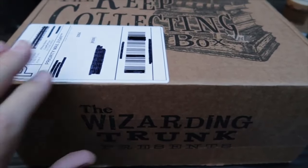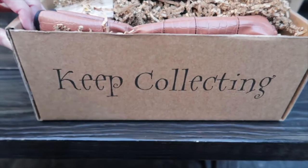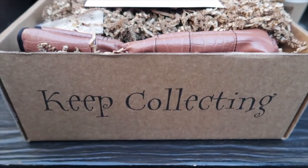Yay! Shall we open it up? Let's open. Oh, keep collecting. Another phrase that Peter uses. I've been trying not to look at social media at all for this particular box.